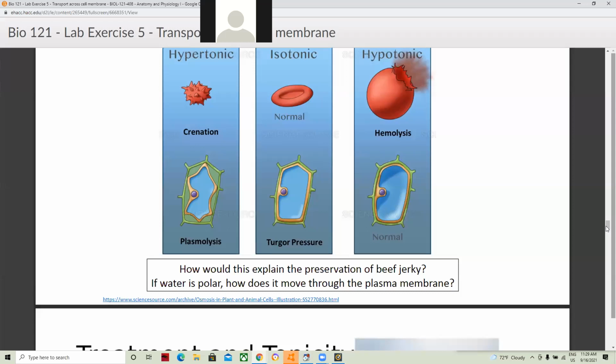on a shelf. And this is Miranda, right? Yes. Miranda, this is osmosis. Never thought of it that way. So you've been doing it the whole time. If water is small, how does it move through the membrane? It moves through the membrane because it's small, and it also moves through the membrane through aquaporins.